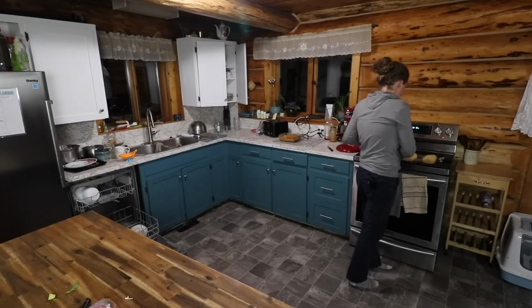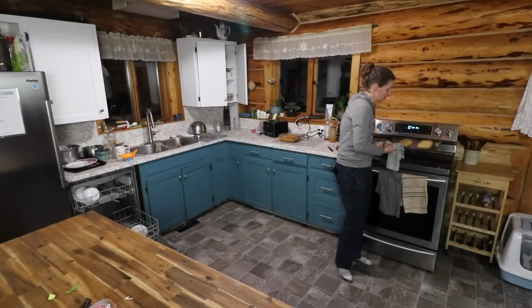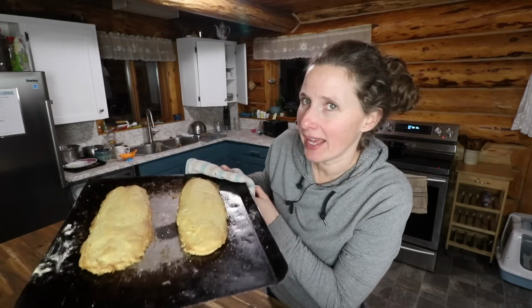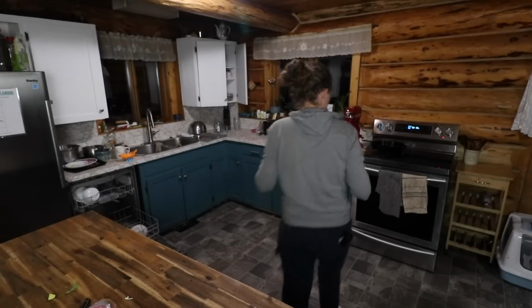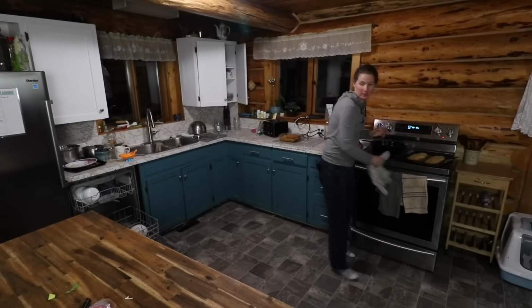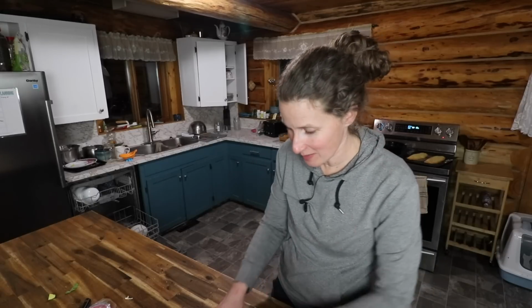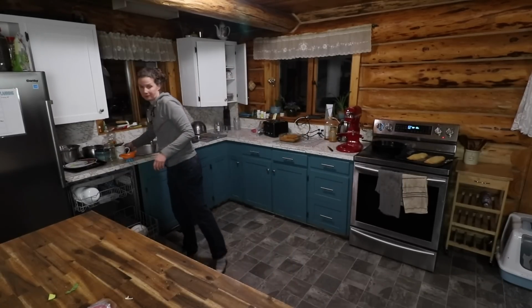This was a complete and total fail. So apparently the eggs are a really essential part of puff pastry. It's not much puffy about that. So this is supposed to have a little bit of a glaze on it, so I am going to make a little glaze for it right now. And I think it's probably gonna taste fine, even though it's not at all like it's supposed to be. So I will try again tomorrow when we actually have enough eggs.